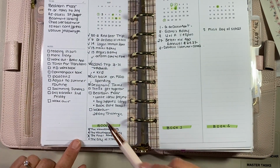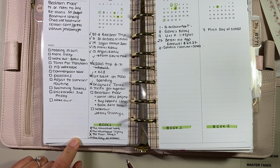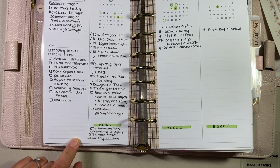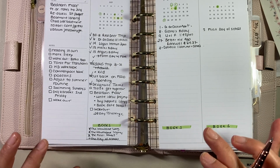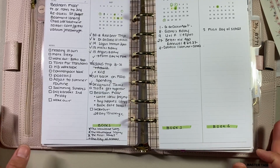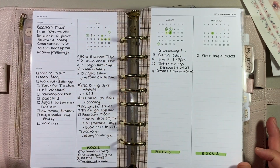I'm not reading The City of Mirrors. I'm going to cross that one off. I started The Priory of the Orange Tree by Samantha Shannon. I'll link that too if you guys want me to link it. It'll be down below. I'll have that and the Scotch tape linked because I mentioned those in the video.